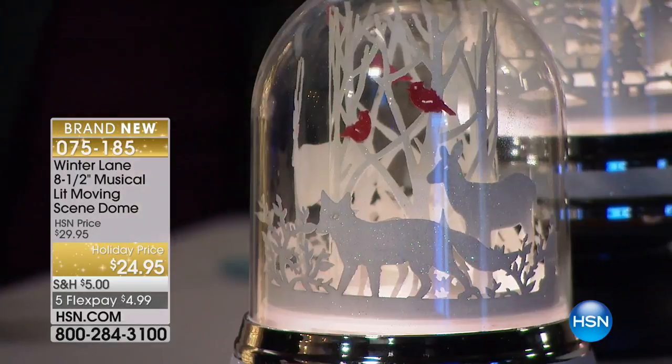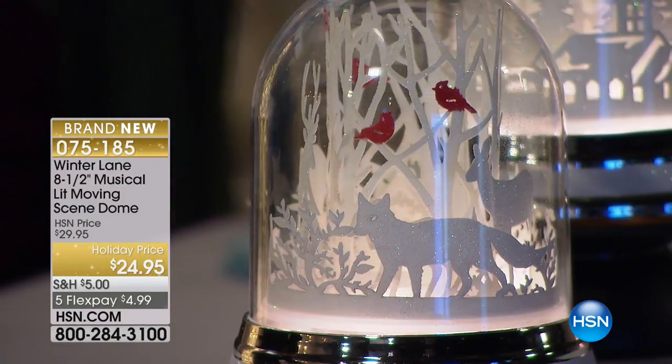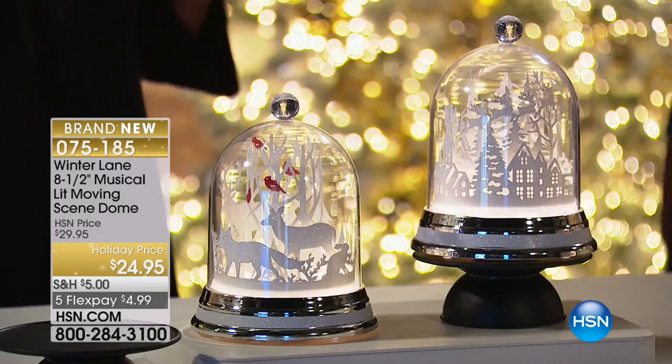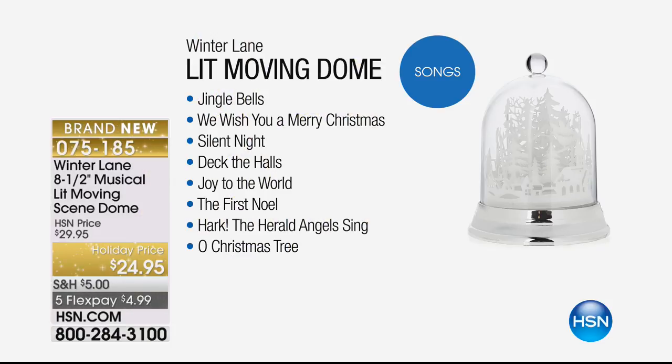And wonderful sounds. I love that we've incorporated the music in almost everything that we've shared with you. The 8 classic carols and Christmas songs that are beloved and that we enjoy. And you'll love having this in your home as well. And here they are: Jingle Bells, We Wish You a Merry Christmas, Silent Night, Deck the Halls, Joy to the World, The First Noel, Hark the Herald Angels Sing, and Old Christmas Tree.